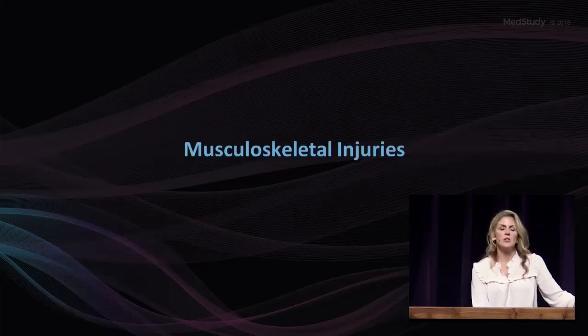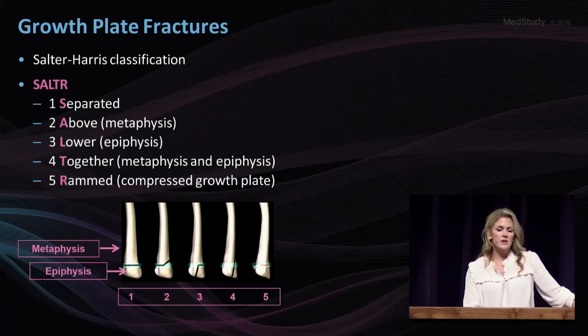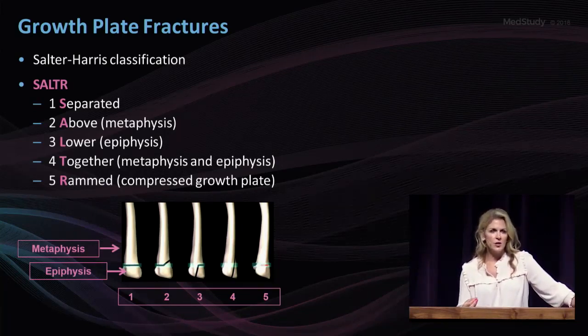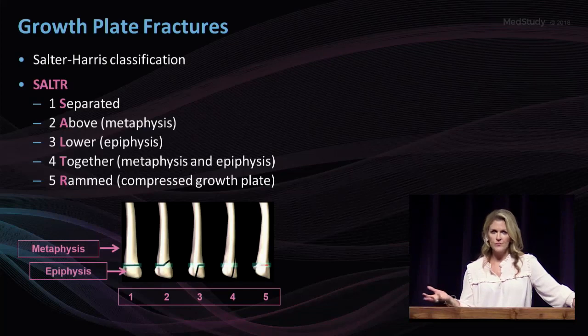All right, guys, we're going to talk about some musculoskeletal injuries and some fractures in particular, and then we'll wrap up talking about child abuse. We're almost done. So growth plate fractures, we use the Salter-Harris classification for these, and that just refers to where the fracture is in relation to the growth plate. The acronym for this is SALTR.